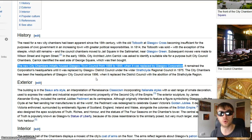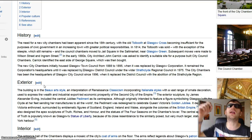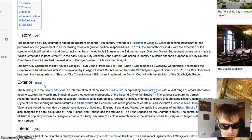But this was before the Orwellian Wonderland, the G.U.N.N mind trick of it all. The new City Chambers initially housed Glasgow Town Council from 1888 to 1895, when it was replaced by Glasgow Corporation. Now, Glasgow Corporation still exists. It's just changed names. But in legal fiction land that we're all locked under, with all this Roman admiralty law that's built up over time, I lost my train of thought. That's still what it is. It's still the Glasgow Corporation, still a walking corpse. It's a corporation head, right?